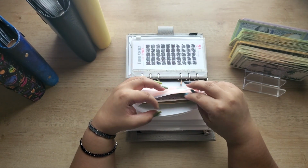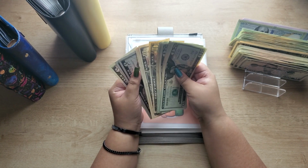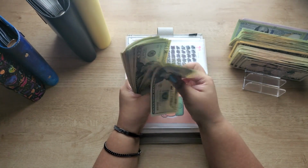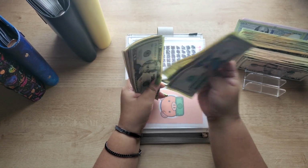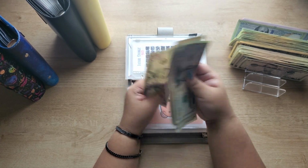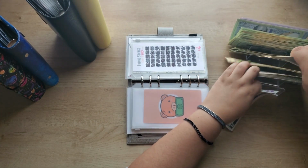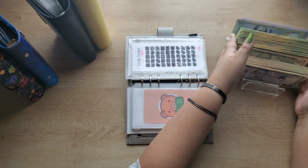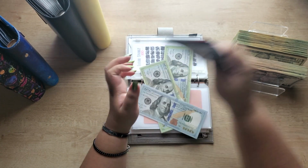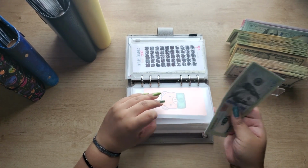Okay, Black Friday has $300. So I thought about it, and Black Friday is not till November, so I'm just gonna put all this money in the bank. It should be $300. So 20, 40, 60, 80, 120, 40, 60, 82, 20, 40, 50, 60, 70, 80, 85, 90, 95, 100, or 300. So I'm gonna pull $300 for Black Friday. And that's gonna go to the bank.